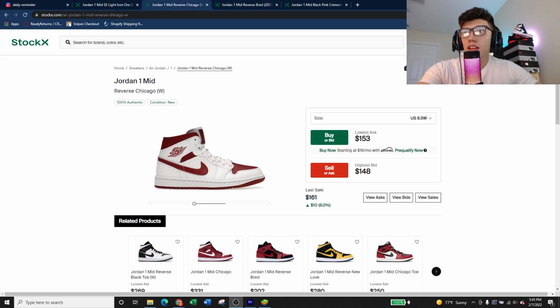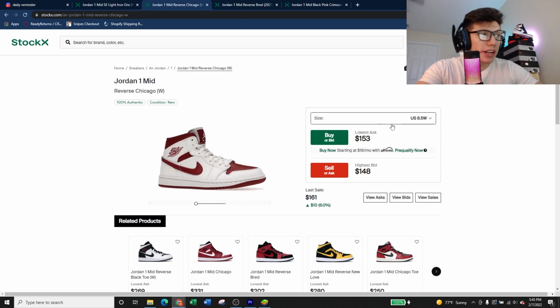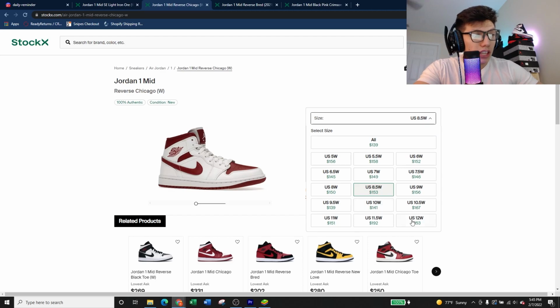Then a pretty good colorway, we have the Jordan 1 mid reverse Chicago dropping in women's sizing. This is a pretty decent mid, you know, just classic red and white. For market, it's looking like bigger sizes right now. Well, it's looking like market is actually all over the place, but an 11.5 is $192 on StockX. Expect prices to drop big time on this one.